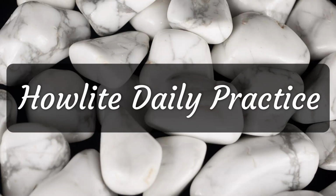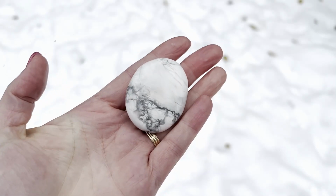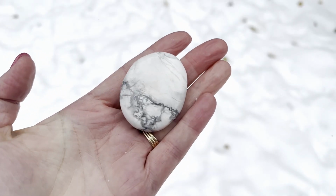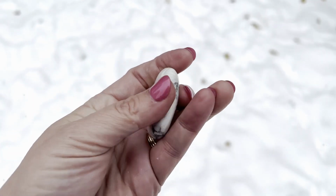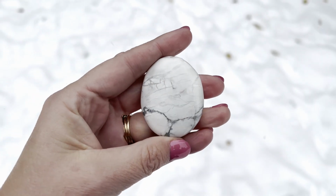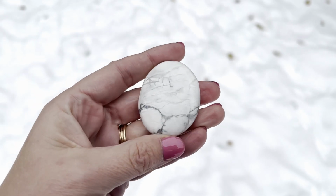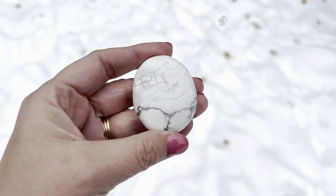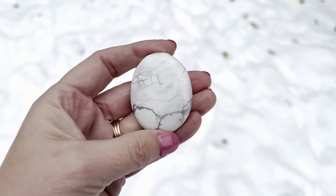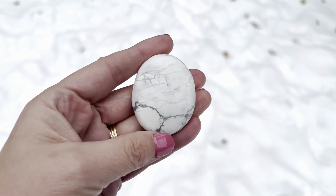The Howlite daily practice for calming. A daily practice is a crystal meditation you sit with each day to strengthen or heal a certain aspect of your life. If you've been struggling with a situation that causes intense emotions, performing this practice each day will help you detach from the emotion and to gain insight into the life situation itself.